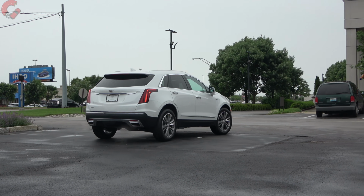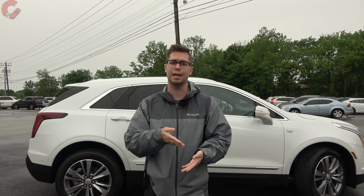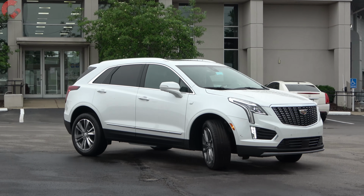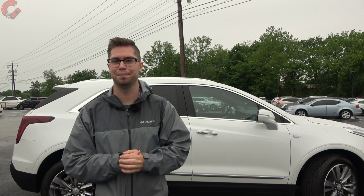Now, for your warranty, you are going to have a really good warranty. 4-year 50,000 mile basic warranty, 6-year 70,000 mile powertrain warranty, and additionally, Cadillac is also throwing in your first maintenance visit complimentary. Now that's going to wrap up the outside of the XT5. Now let's go ahead and check out the interior before we take it out in a spin.